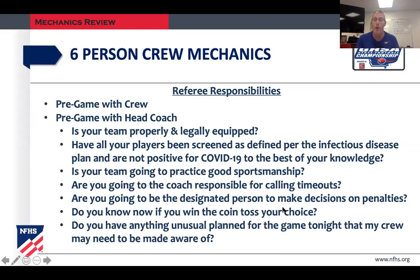You have to determine what line is the most compromised for you and where is it best. You don't want to be standing in the middle of the end zone in either situation. You either want to be on the goal line or on the end line, because those are the two lines that are most at risk that we need to be able to officiate. All right.